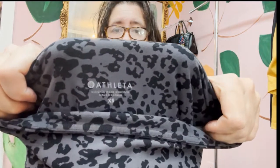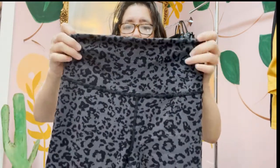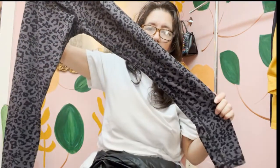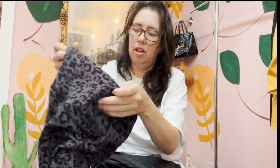And what are we? Why did I get you? Oh, probably Athleta. Yeah. Athleta, whatever side of the United States you're on. I don't care what you call it. It's an athletic brand. And these are leopard skin, soft, like jersey net, stretchy, extra small leggings.